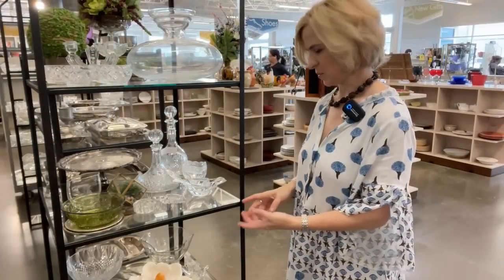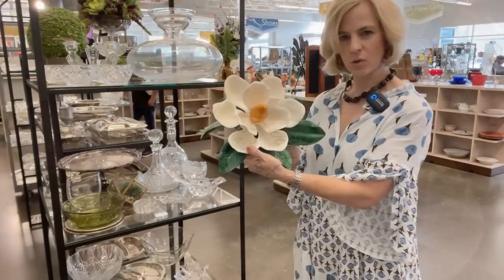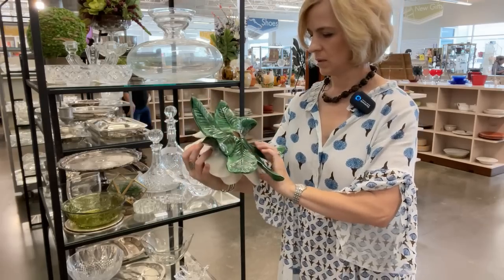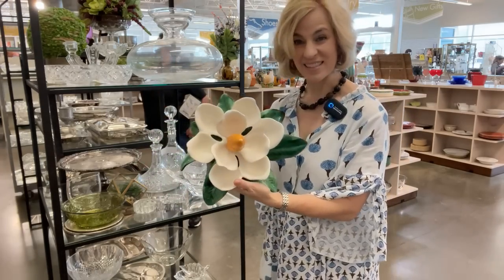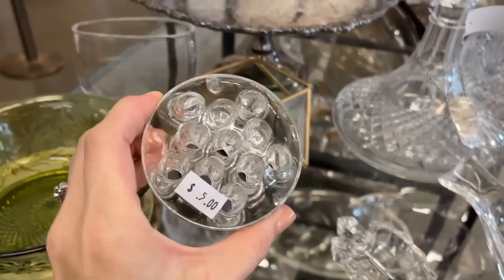Let's take a look at this beautiful magnolia here that is well priced at $28. Isn't that a gorgeous piece? And let's turn it over. It looks to be ceramic. I don't see any kind of back stamp on it. And that would be a fantastic centerpiece. The magnolia also sold very quickly.